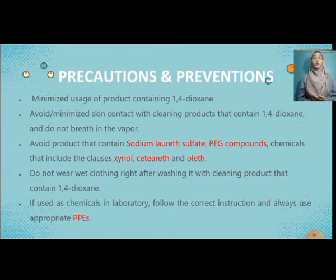In some products, 1,4-dioxane only exists as a contaminant, so it is not written on the ingredient list, although it is actually there. So what do we need to do if we want to know whether it has 1,4-dioxane or not? Look again at the ingredient list. If it does contain substances like sodium lauryl sulfate, PEG compounds, or chemicals that include clauses of xylol, cetearyl, olive, then there is a high chance that it has 1,4-dioxane. So we should avoid products that contain these substances.